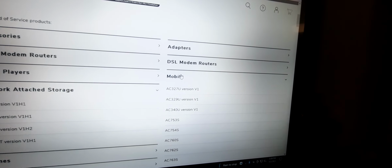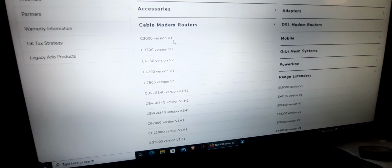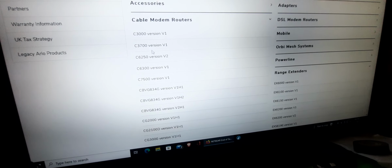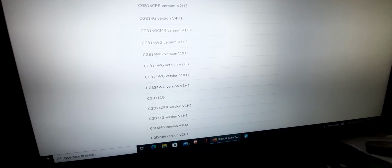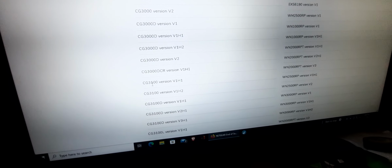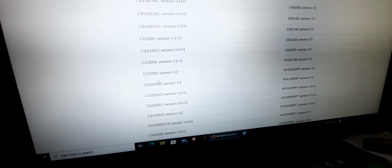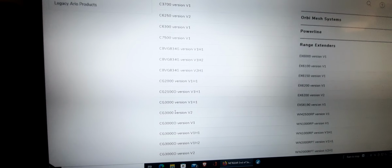Do they have mobiles? Oh, cable modems. Oh my god. Okay, here we got the C3000 version one, C3700, C62. I believe these are all kind of old. Let me see if I can find any newer one here. No, these are old modems. Any ISP will probably support these only up to 100 megabits download speed, and sometimes they can't even activate this kind of modem.